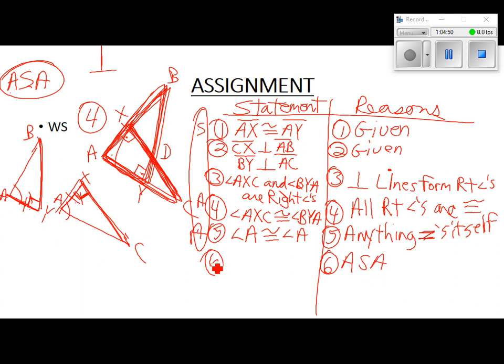And then our number six statement's going to be the two triangles. Did they tell us the triangles, or do we have to match them up ourselves? They told them to us, so yep. What are they? Triangle BYA is congruent to triangle what? CXA. What's step 7 going to say? Nothing. If there was a step 7, what would the reason be? CPCTC. But this time there isn't, so we don't have to go that far.